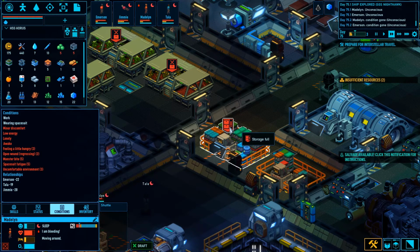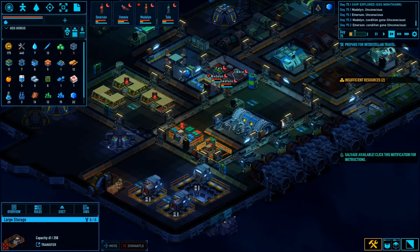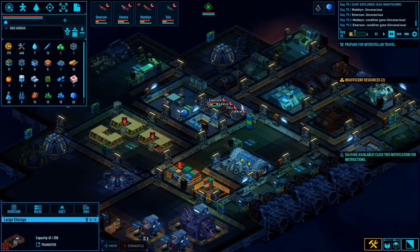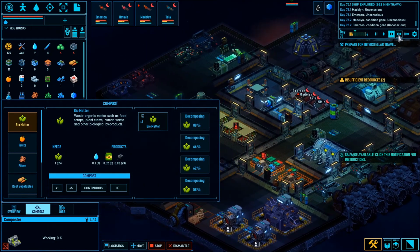We're finally getting a storage full message on this storage. The second one is about a quarter full, so we are going to have to build another storage soon. Not soon, but relatively soon. Meanwhile, we don't have enough compost. Alright, and that's another night. So let's see what happens tomorrow.